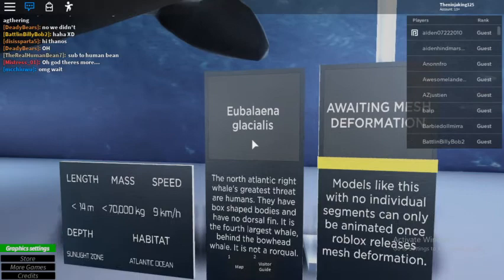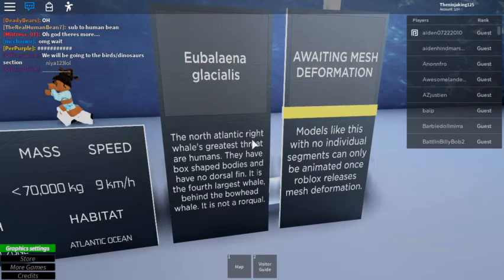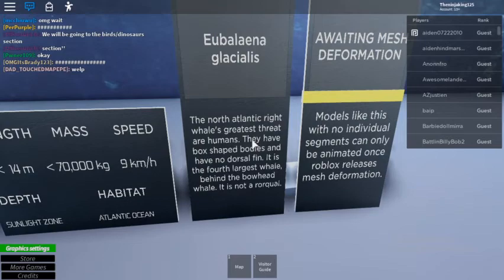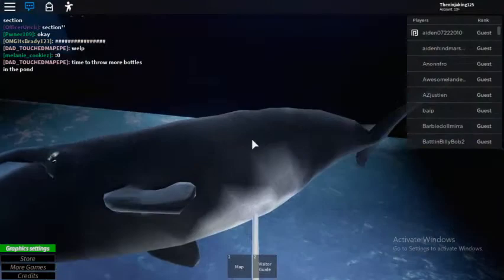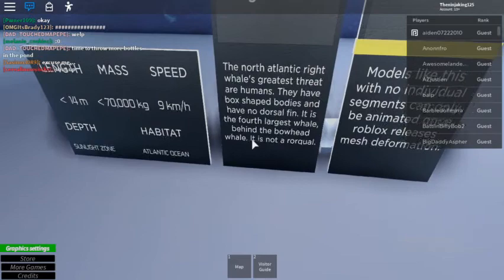Eubalaena glacialis, I don't know. The North Atlantic right whale's greatest threat is humans. Whoa, what do you mean? I have never heard of them. They have box-shaped bodies and no dorsal fin. What? Wait, the dorsal fin's the top one, right? It's the fourth largest whale behind the bowhead whale. It is not a rorqual.